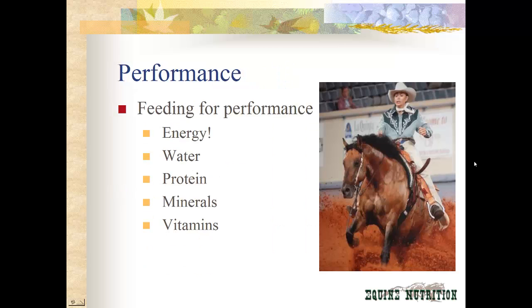So feeding for performance, the first thing that you need to feed him for is for energy. It takes an incredible amount of energy to do the jobs that we give these horses, so we need to make sure that the requirement is met. However, because they are working hard, they are also losing minerals and water in their sweat, so you need to make sure that your water requirement is met as well as the mineral requirement for what they are losing.